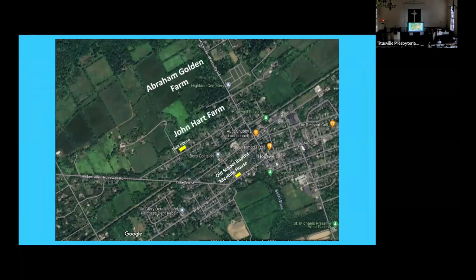And then the soldiers did the best they could to get shelter and to spend 2 nights, the 23rd and the 24th, on John Hart's farm and the adjoining farm of Abraham Golden. Now, this is still open space today, pretty much. And if you heard the talk on Tuesday, I think it was, archaeologists are looking at maybe doing something with that property to see if they can find things left over from the Army's encampment there.